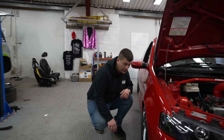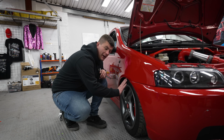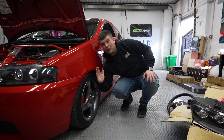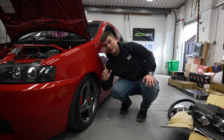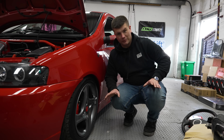If you look at this wheel, you will see that it's not dead straight upright, it cambers in. But if you look at the other side, you can see that it's a lot more upright. It doesn't have as much negative camber as the other side. And the reason for why, I will show you now.